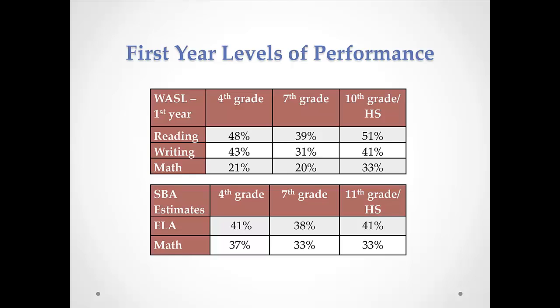So if you look at the Smarter Balance estimates for Washington State, this is what they're saying, and you can see pretty comparable, if you want to think, by not comparing, you can still say pretty comparable, about the same range for a baseline, okay?